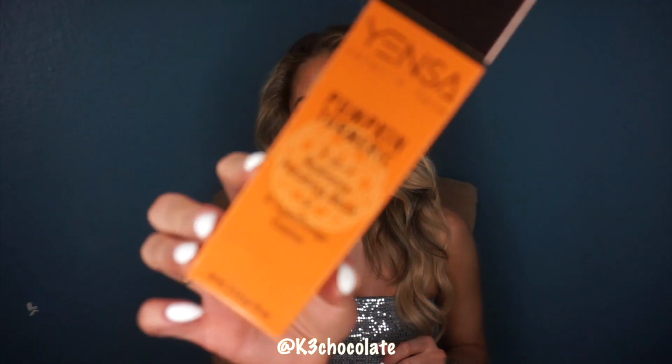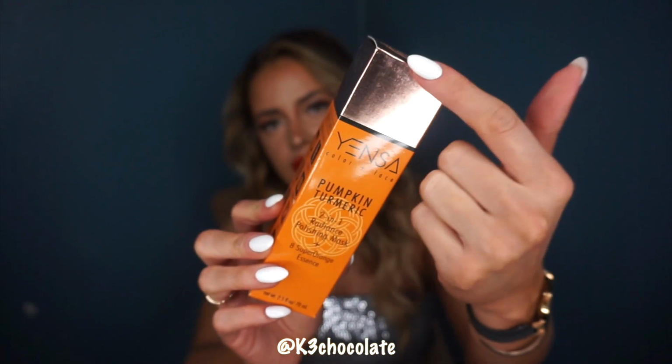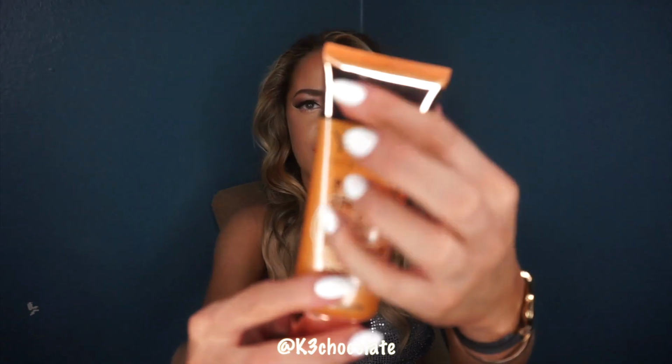And then this is the Pumpkin Turmeric 2-in-1 Radiance Polishing Mask. Again, it has the rose gold, but I love the pumpkin color. Lorraine's dog is called Pumpkin. Ooh, I love how they kept the rose gold on there. Super cute. I'm gonna try this out probably tonight. And this has pumpkin, turmeric, papaya, grapefruit, ginger, carrot, honey, and orange. A lot of orangeness going on. That's so cool. So I will definitely link these for you guys down below as well.